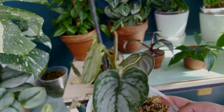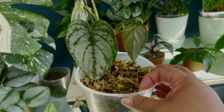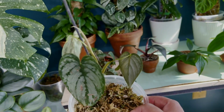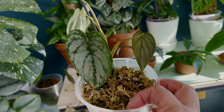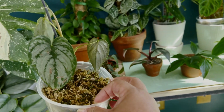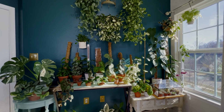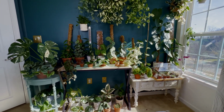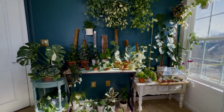I started to give it support because I do think the Brandtianum looks better as a climbing plant as opposed to a trailing house plant. So I'm going to give it a proper moss bowl eventually, but I've also been keeping this in a prop box until it becomes a properly established house plant. That's my plant collection, the bulk of it at least. I do have some more downstairs, my floor plants, that I'm going to show you in a bit, but this is the majority of my plant collection.